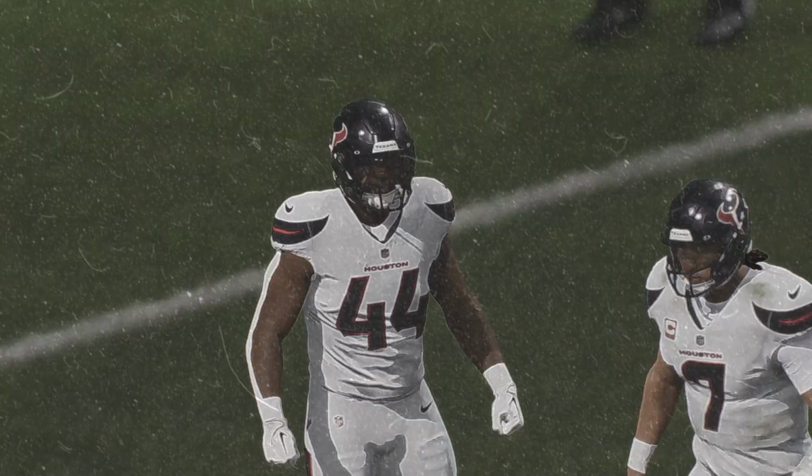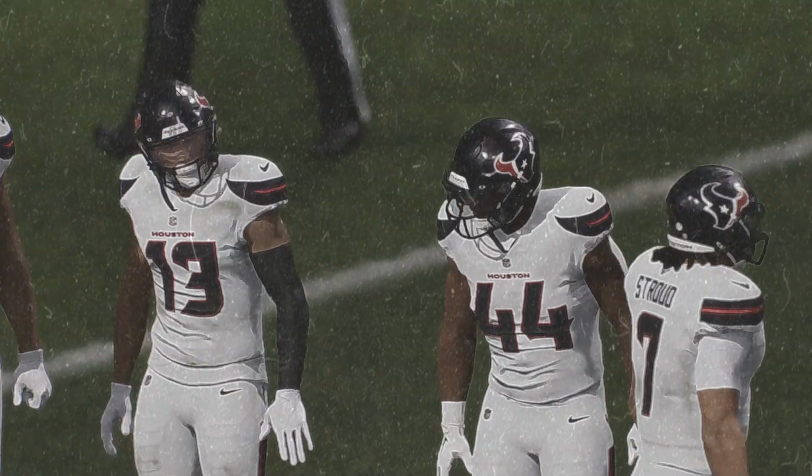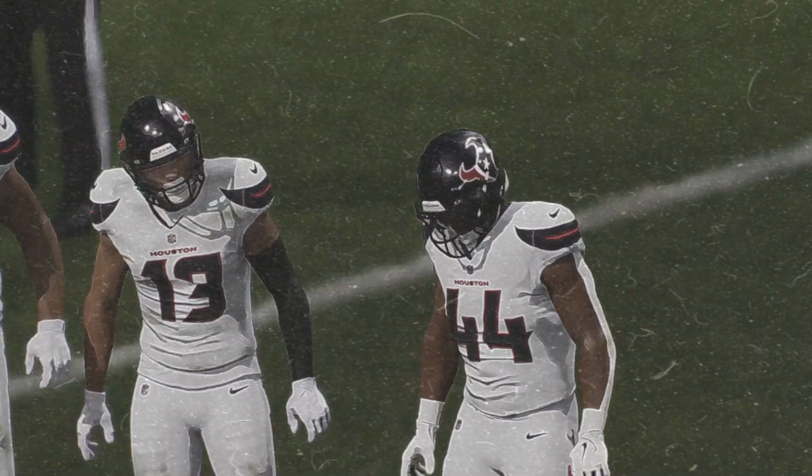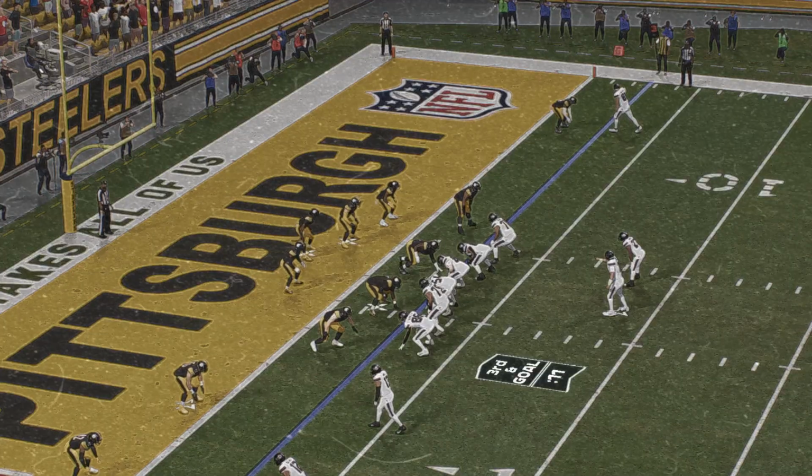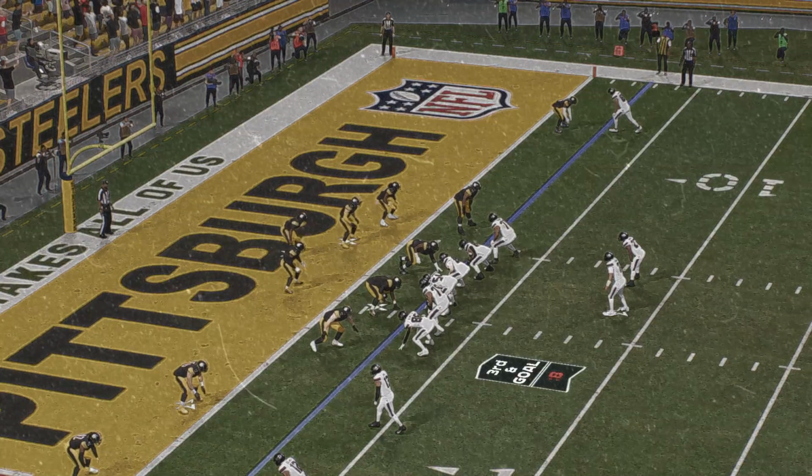It's 3rd and goal. This has been an up and down, back and forth type of a game, hasn't it? Maybe this long drive could take a little bit of the wind out of their sails, kind of settle things down a little bit. A lot of tired bodies on that field, but this is a big play. 3rd and goal.